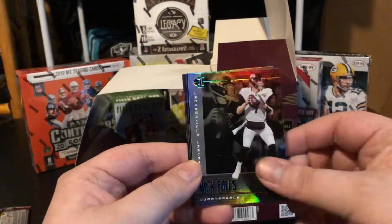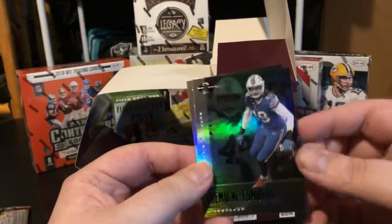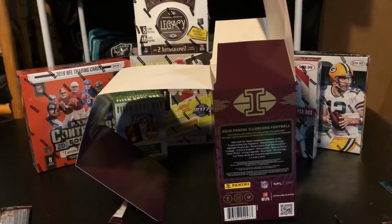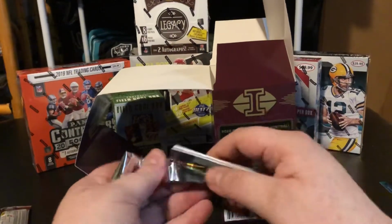Leighton Vander Esch, Nick Foles. Ooh, another sapphire for Benny Snell Jr. That's a nice Benny Snell Jr. box. Tremaine Edmunds, Rashaan Gary. I don't know how well he did. They have a pretty crowded backfield, but, running backs, you never know. I just did the same thing. I don't know why my first instinct is immediately just, I'm just going to open this pack, see what's inside.